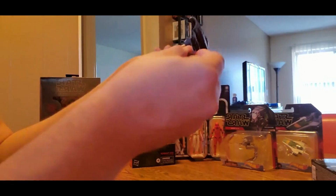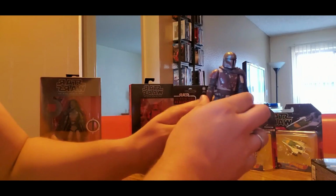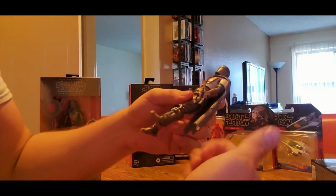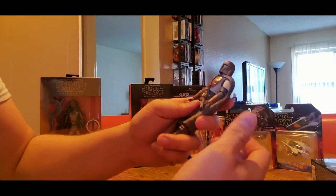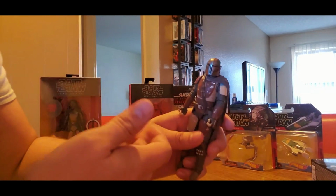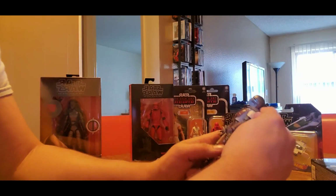There's a lot of different points of articulation. It looks like 1, 2, 3, 4... at least 10 points of articulation. A lot of detail. From what I understand, the carbonized version of this figure has that kind of metallic sheen. And from what I also know from the series itself, the Mandalorian is going to upgrade his armor throughout the show. So this is representative of the Mandalorian that we meet right when the show begins. But as time goes on, he might get some better armor, so we'll see.